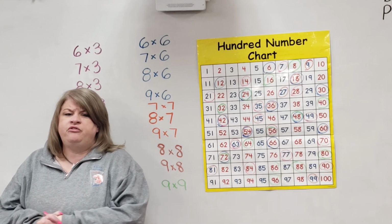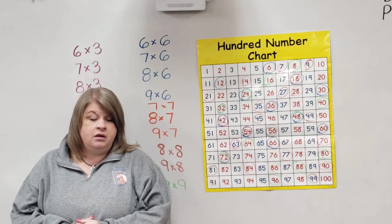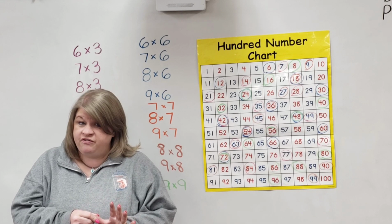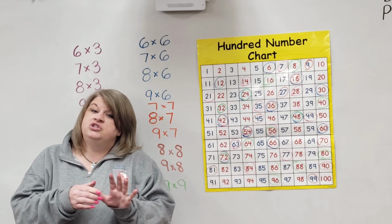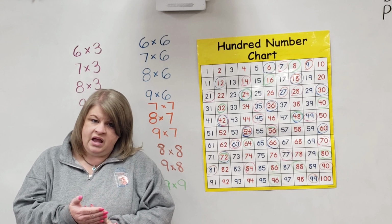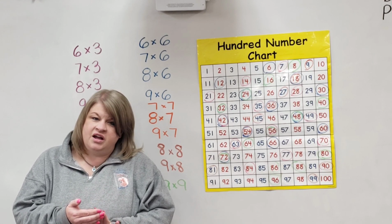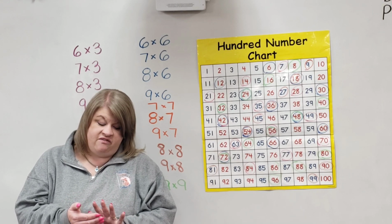Now, what if we have coins? What if we need to count by quarters? Can you count by quarters with me? Let's just say the numbers. So we have 25, 50, 75, 100, 125, 150, 175, 200, 225, 250, 275, 300. Let's keep going. 325, 350, 375, 400, 425, 450, 475, 500.